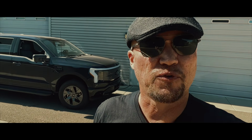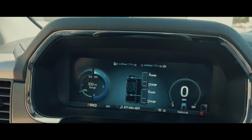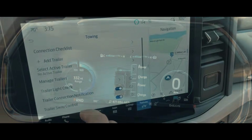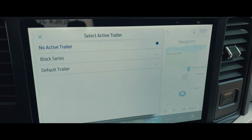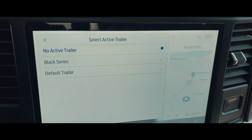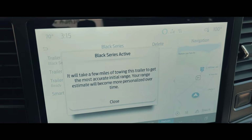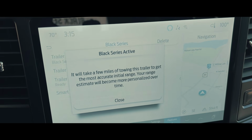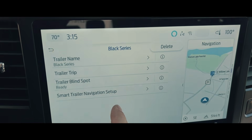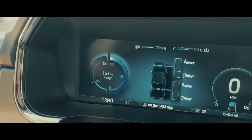Okay, here I am with the Ford Lightning. Now this is the dual motor model, and it's also the extended range model as well. So that puts it at about 320 miles. But once you hook a trailer like this behind it, so this is the Black Series HQ19, so it's about 25 feet overall length and about 7,500 pounds and just over 10 feet tall. You put all of those parameters into the truck and it actually helps recalculate your new range towing a trailer like that. So that gives me about 162 miles now.